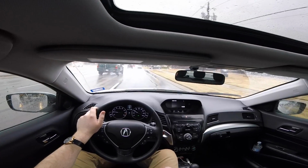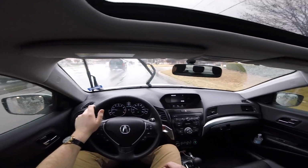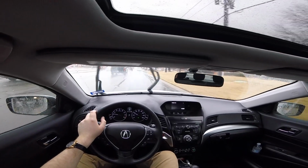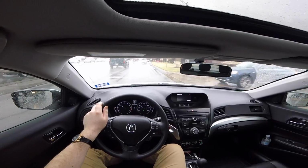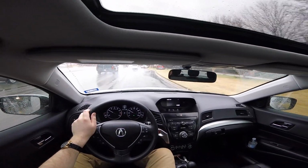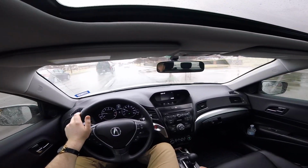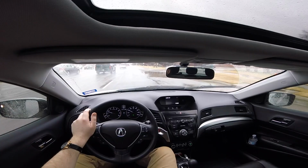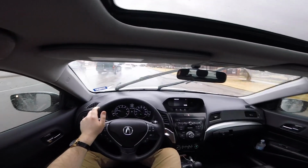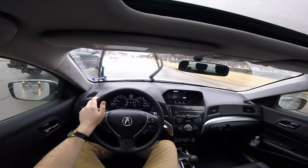to compare apples to apples, the 9th generation Honda Civic came standard with a 1.8 liter 4-cylinder, which had significantly less power, and also had the CVT transmission in the later models. But this has 201 horsepower, so this is basically the same as the old 6-speed ILX, the pre-refreshed model, and also the same as the Honda Civic SI, the 9th gen.